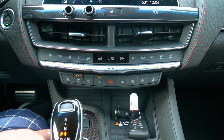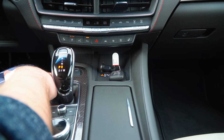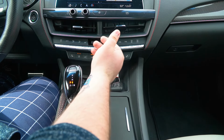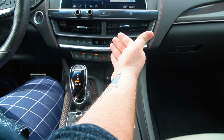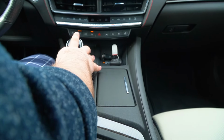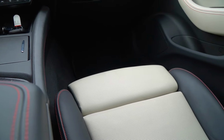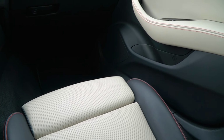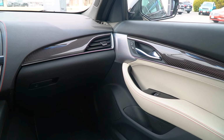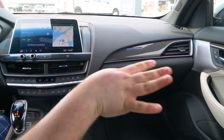You do have some buttons down here as well, different driving modes. You have a sport mode, a track, snow, tour, and then a custom one that you can play around with. Automatic start stop, of course, going to be standard in this vehicle. Of course, you have a two-tone interior, a lot of carbon inlays. It's black and red. There's some on the center console here. There's some on the door cards. The red stitching accents the whole interior, the seats, the upholstery, and the dashboard as well.